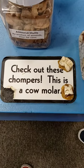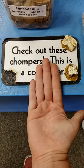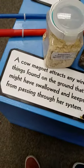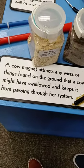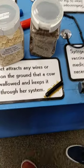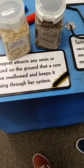Cow molar. So in comparison, here's my hand. Imagine pulling one of them out. A cow magnet attracts any wires or things found on the ground that a cow might have swallowed and keeps it from passing through her system. Really? I wonder. Huh. That's weird. Where does it go? I don't know. In the stomach.